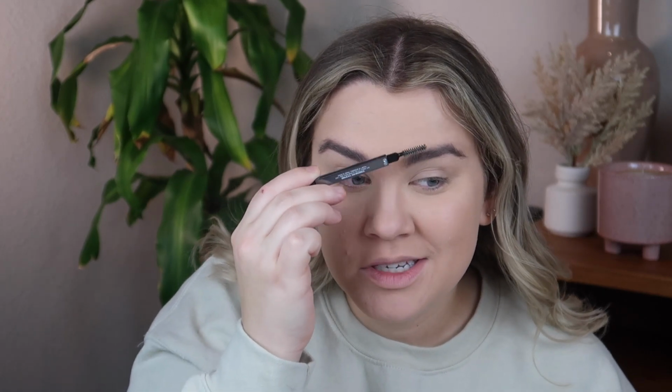Now that my face is set, I'm gonna go ahead and do my brows. So I'm gonna be using the Huda Beauty micro shade brow pencil, and I'm also going to be using the NYX brow glue. Both of these are brow products that I have used and loved, but it's been quite some time since I have used them, so I thought this was a good time to bring these back.